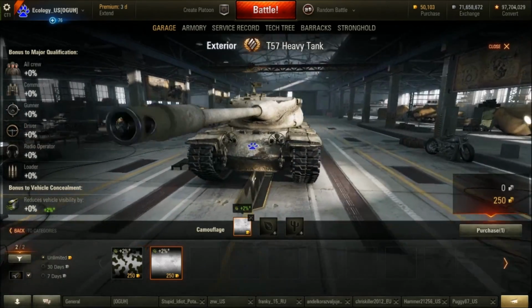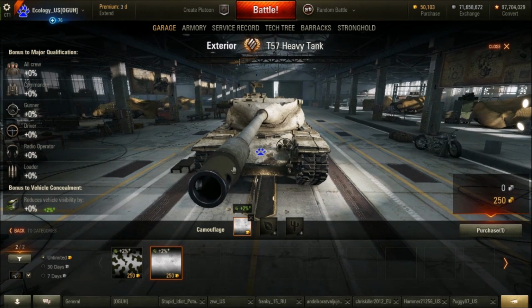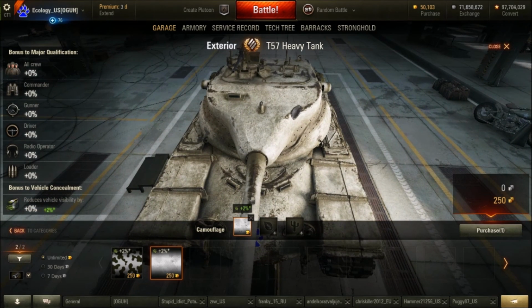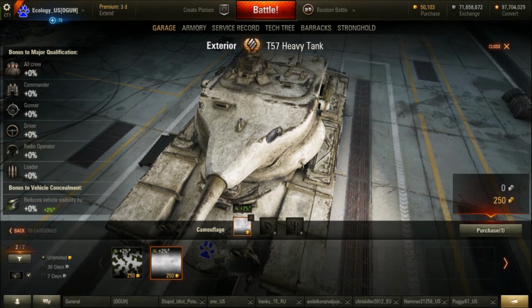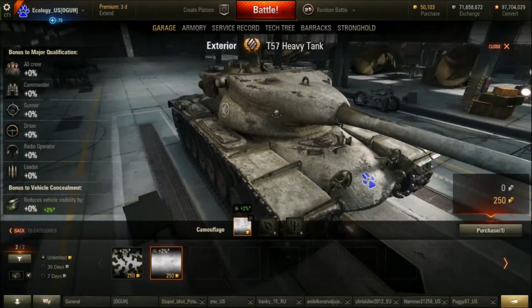And here we are back in the garage with the T-57. Let's go over some of its weathering effects. We got some paint removed from the top of the barrel. Paint removed from the top of here and around the entrance point to the turret. We got a very big gouge of a shell ricocheting off the top of the turret.